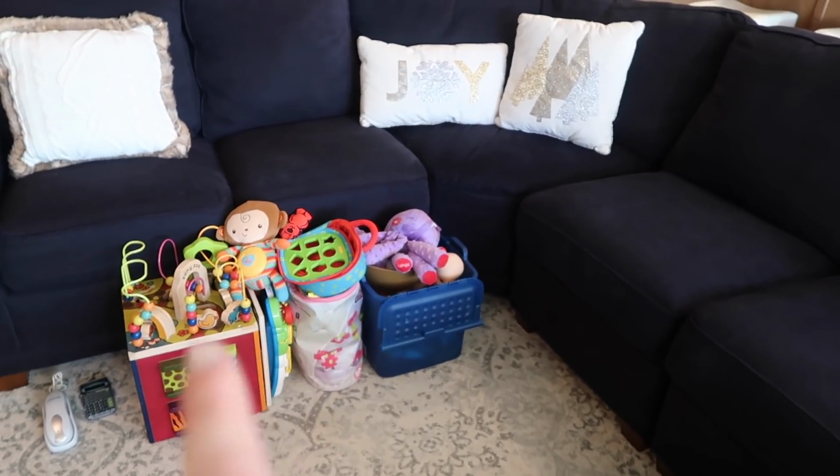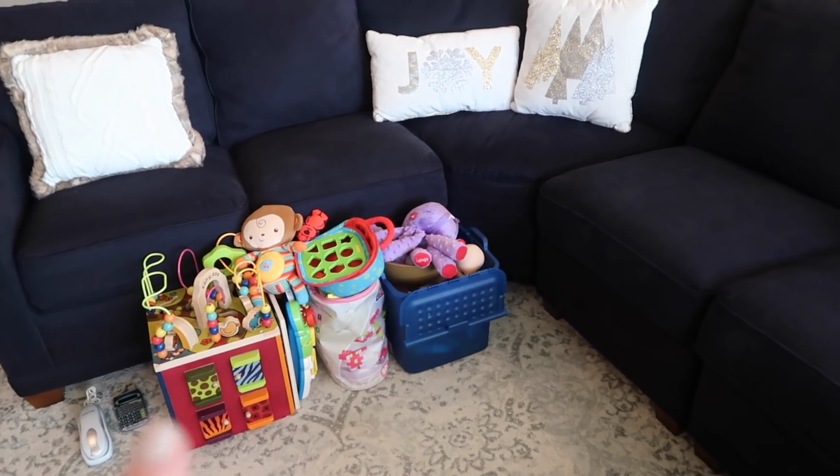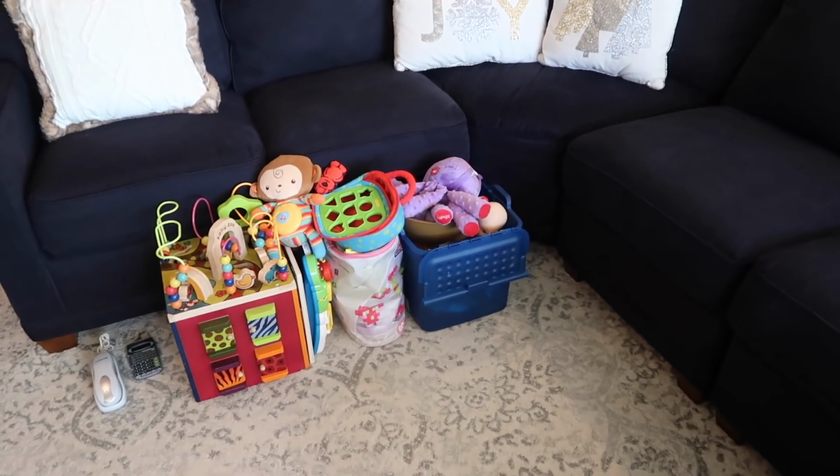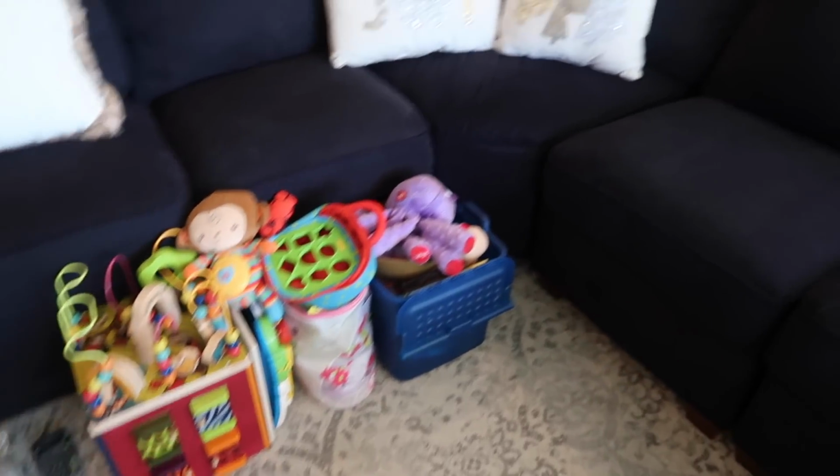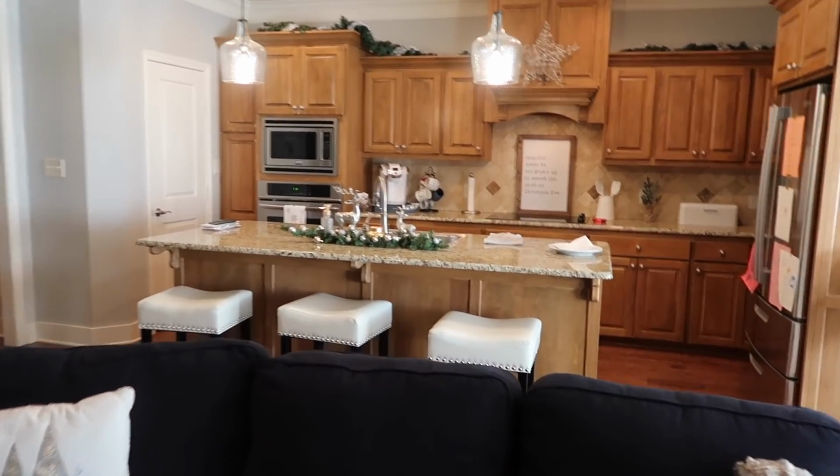I was actually gonna move all of these toys, and then I thought, you know what? We always have toys there. You're gonna see it eventually, one way or another. It's just what life is like with kids. There's always toys everywhere. So let's move on to the kitchen.